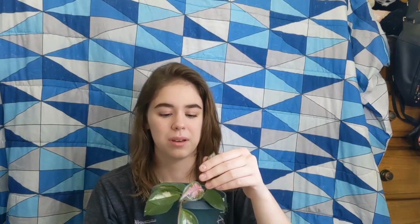Next, I have my Hoya Crimson Princess, who I've had for maybe 6 months, and over the summertime it put out some new growth, which was super exciting. But yeah, you can see the leaves are pink, but yeah, this plant is pretty cool.